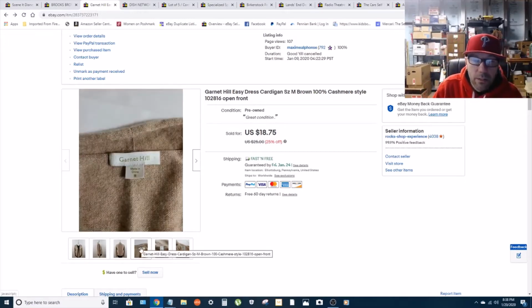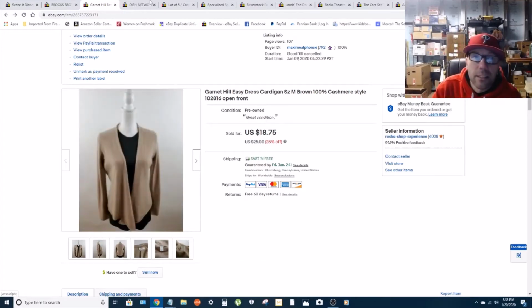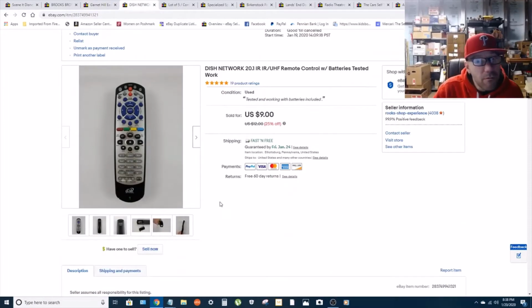But Garnet Hill, decent brand. Now with cashmere you want to find like Polo and Ralph Lauren, things like that. They'll sell for way more. Anytime you see a remote, pick it up. I got this at the bins too. Anytime I see remotes, I always grab them if they're under $1.